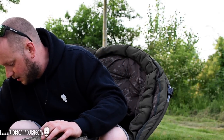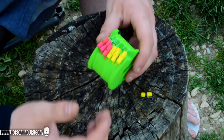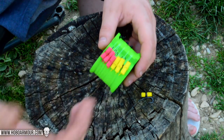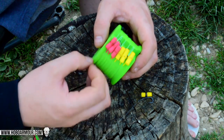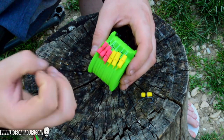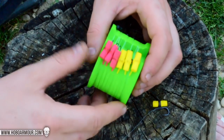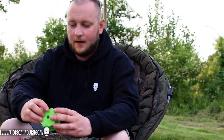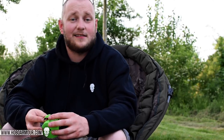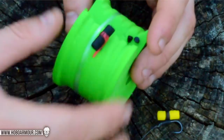What I actually do is I code my zigs, because obviously when you're looking at a big pack of lots of zigs, it's difficult to know whether you're picking one out that's 3-foot or 9-foot. So what I like to do is get a Sharpie and just somewhere on the aligner, put a code that I understand. Me personally, a dot is 1, so 3 dots means I've got 3. A line is 2 and an X is 10. So this one, for example, is 12-foot. I've got an X and 2 lines.